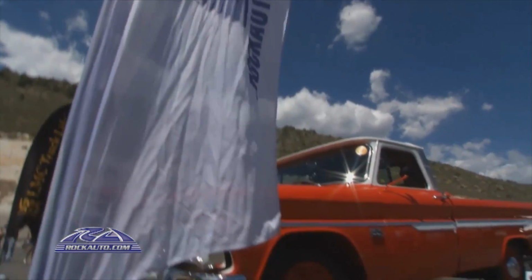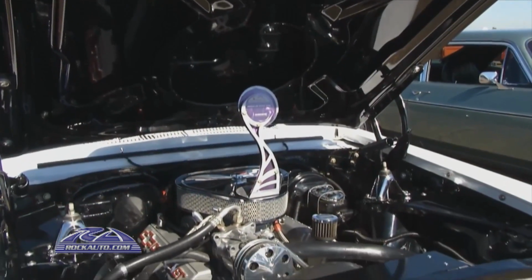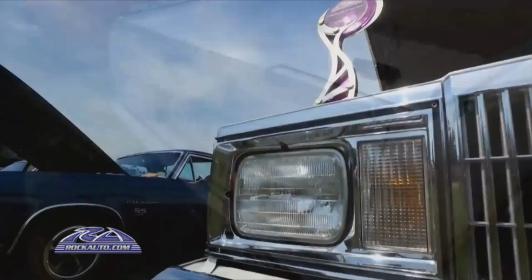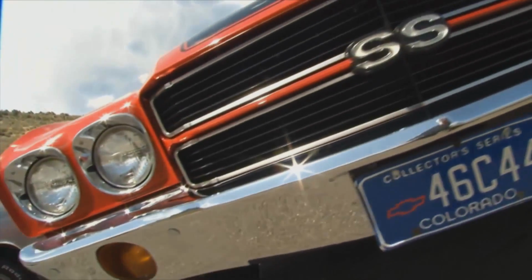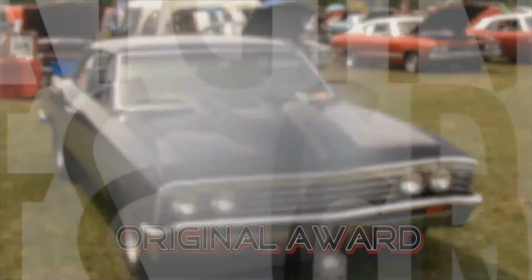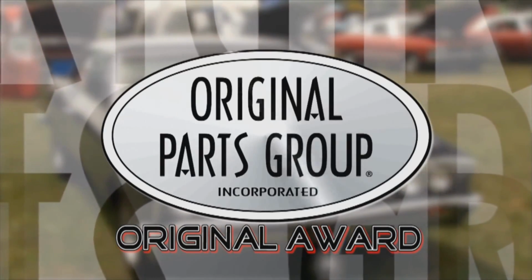Chuck Sirianni and his Chevelle have quite a story together, and that's the reason why they're taking home the Rock Auto Restored Award from Maple Grove. Chevelles are also prime candidates for the original award from OPGI. Here at Maple Grove, Joe Lovat's 1967 SS396 has captured the judges' votes.